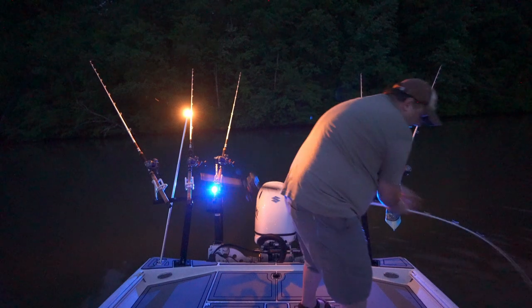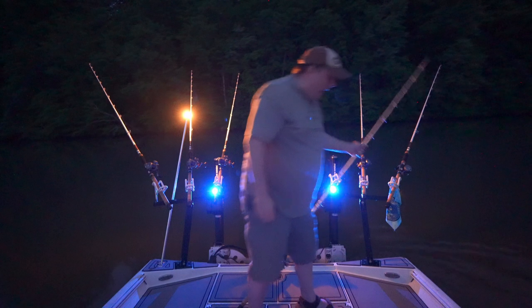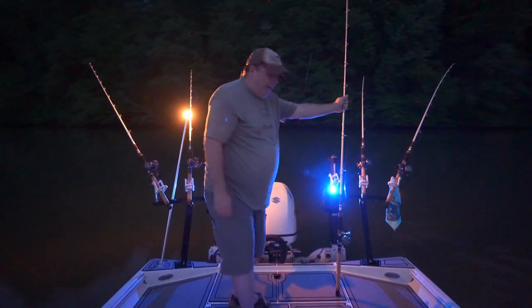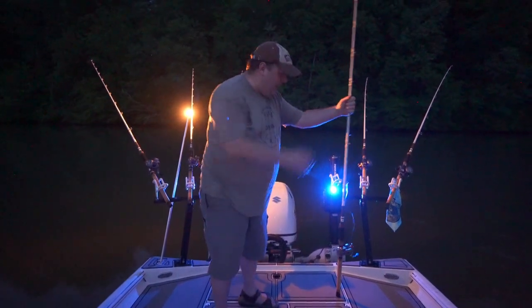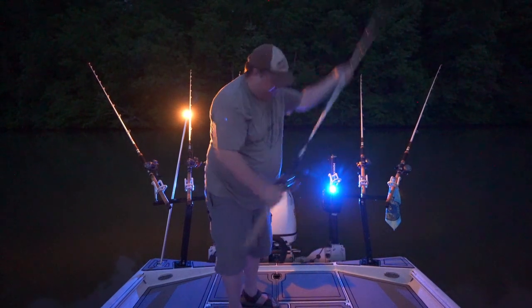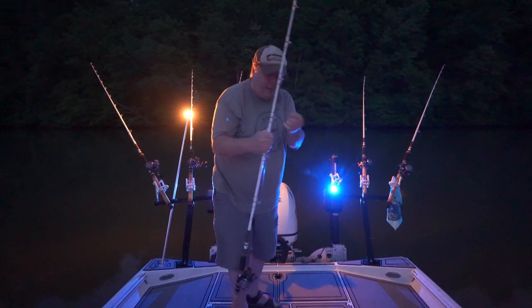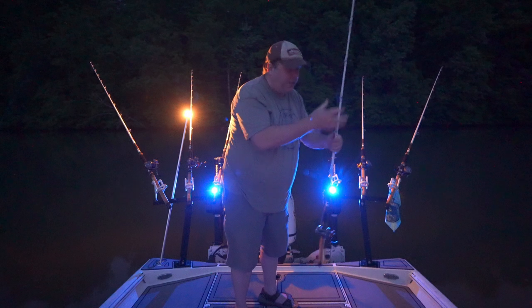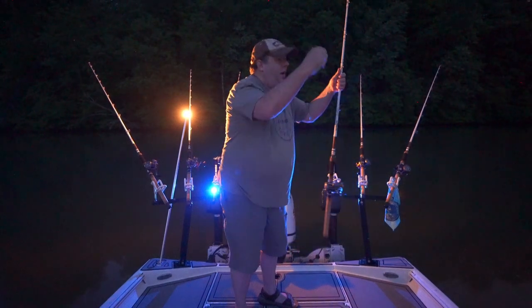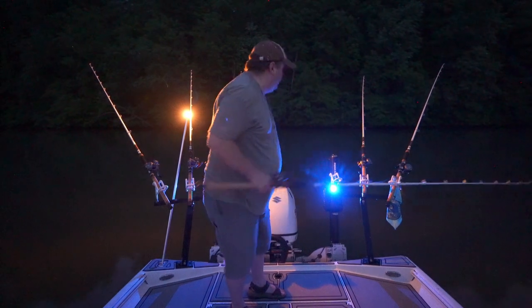I don't know if I can get this guy in the boat. Oh! Wow. Told you that was a big channel. He broke my line. I was going to try to pick him up with the leader line, but it was my main line that broke. Some of this line is getting old, and I can take a bet there was a nick in the line. That's why it broke. Wow.